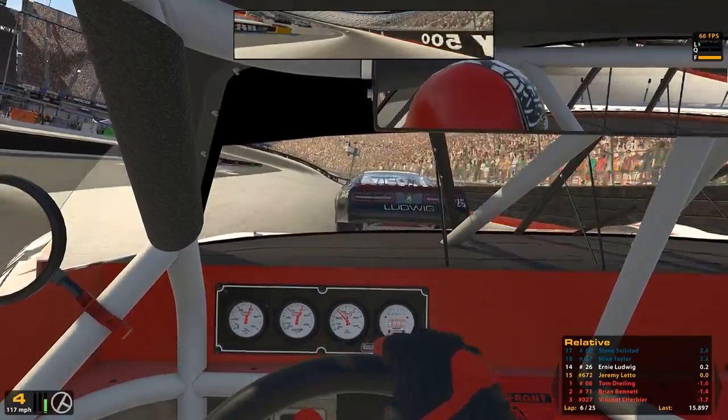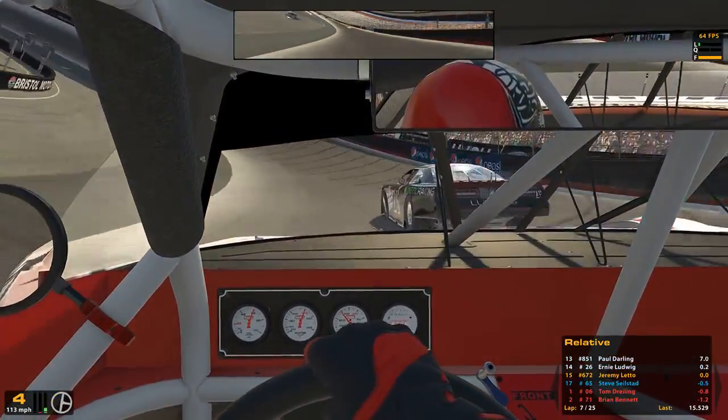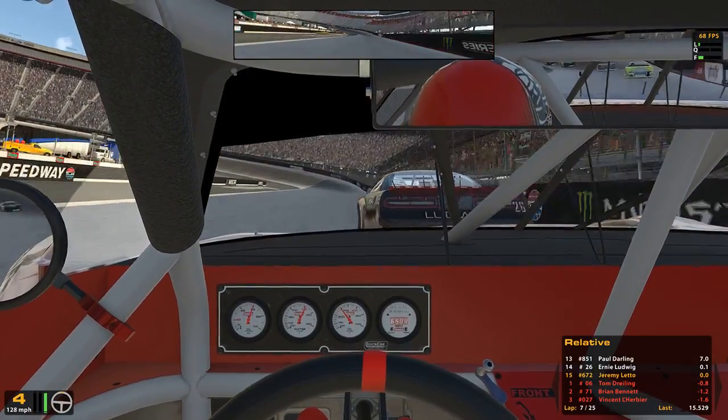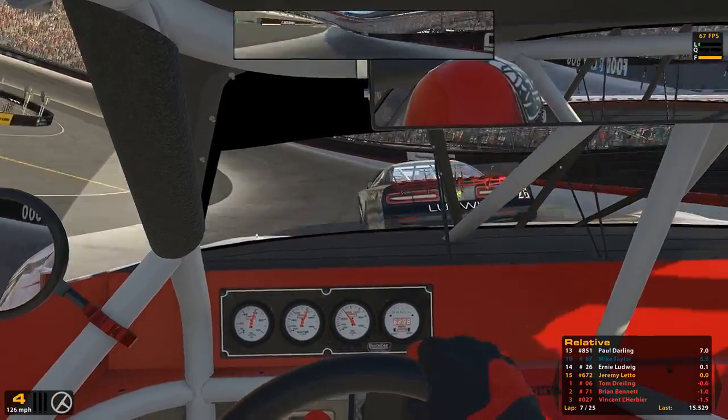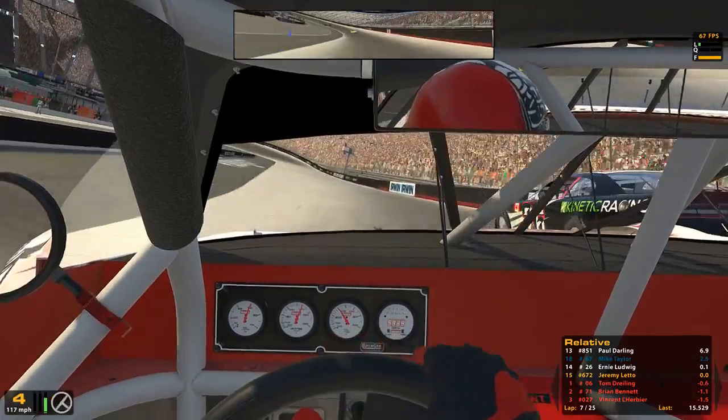It's a car exiting the pits. You want to watch your water temperature. It's looking a little high.